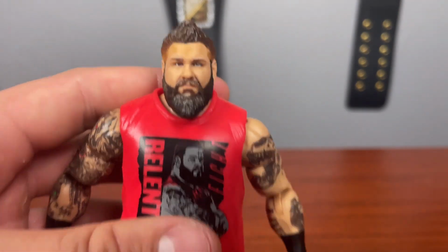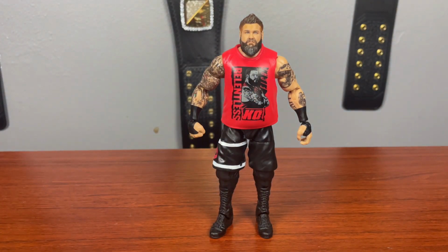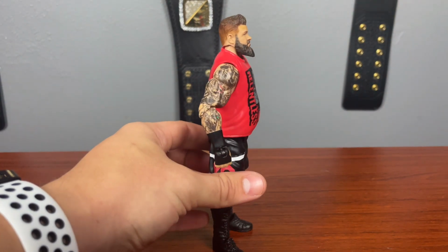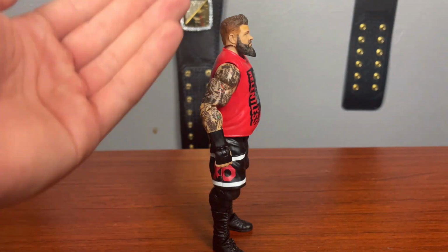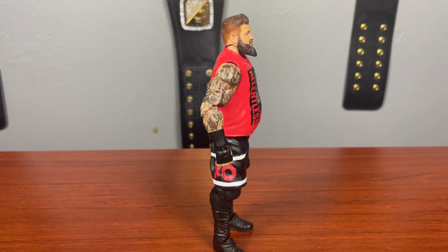It does look a lot like Kevin Owens, but I've always been weirded out by this head sculpt because I feel like maybe it's too small or maybe it's too pointy or something. I'm not sure. Maybe just the Kevin Owens in general is just too bulky. I'm not quite sure. It looks better on camera than it does in person. I'll say that. But I mean, the pluses of this figure are the tattoos. The tattoos look phenomenal.